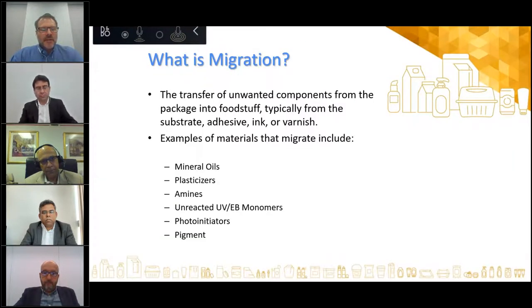Perhaps I should also touch upon what migration is. Low migration inks and coatings were mentioned on the prior slide. It is simply the transfer of components from a package into food items. Various regulations have been established which limit the allowable amount of material that can migrate into a food item and still be deemed safe for consumption. Often the allowable limits are far below a level which would be visible to the eye and require specialized analytical testing to verify suitability.